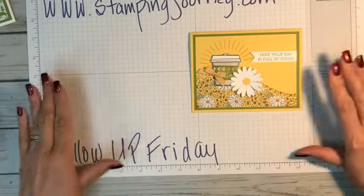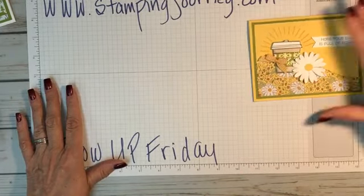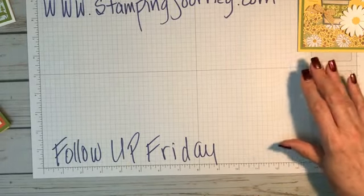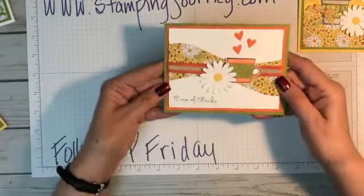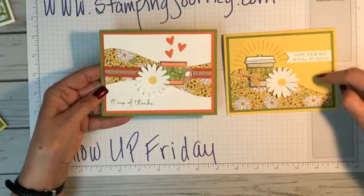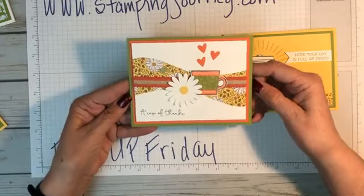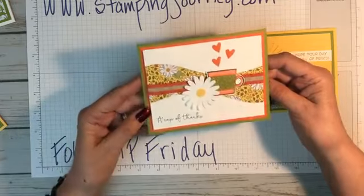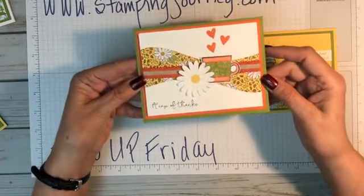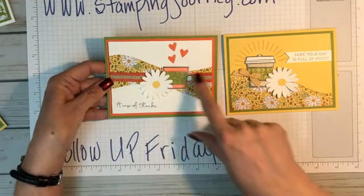So I have a bunch of cards on this one. I really went to town. I love this little stamp set. So here's the initial card. The first one I did was this one right here. I put two of these pieces that I cut out back to back, so the flat side together. And I made this little card using, ta-da, a cup of thanks. Same theme. And just got that nice curve.